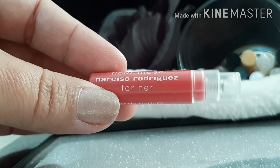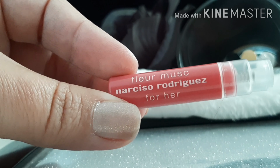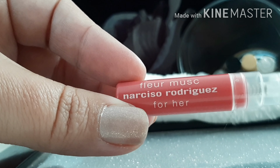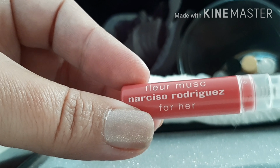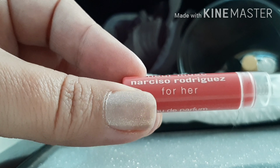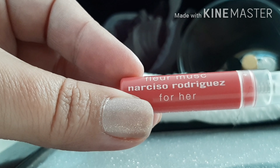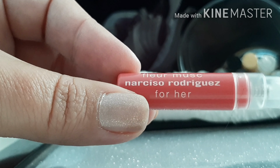Fleur Musc Narciso Rodriguez for her, Eau de Parfum. Guys, I'm not a musk girl, especially when it's the main note or the main focus. Musk toned down in a fragrance, yes. But I don't like this. I haven't smelled the other fragrances. I know they are the bosses of musks, but I really don't like this one, unfortunately.